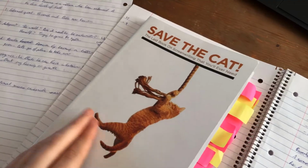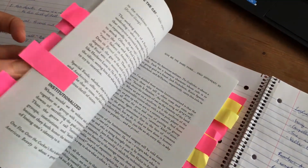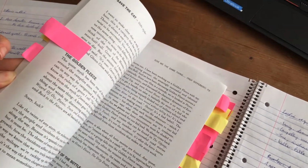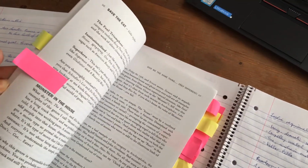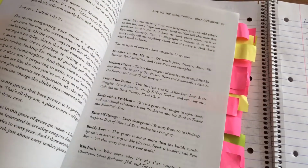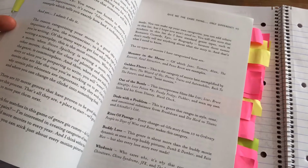So I'm back again on day 2, attempting to continue plotting my books with Save the Cat. And the next step is looking at your book's genre. So in Save the Cat, Blake has a chapter that's entirely on the different genres that pretty much every film falls into. So you can see them here: monster in the house, so that's small town or house where there's a monster outside, basically horror films.